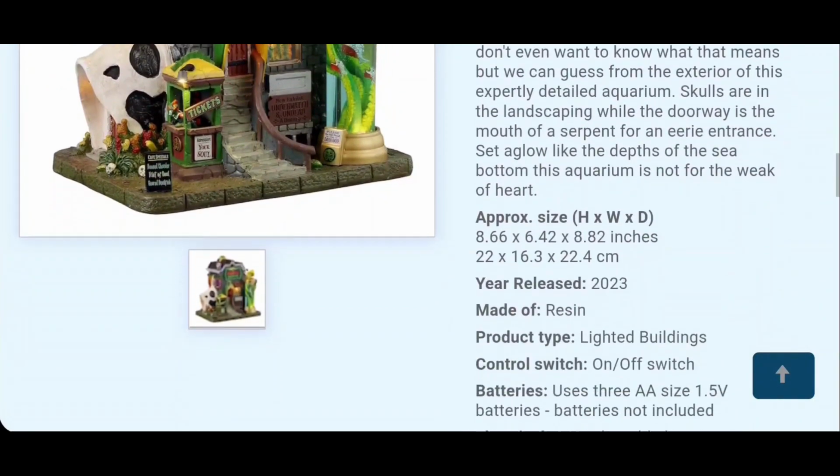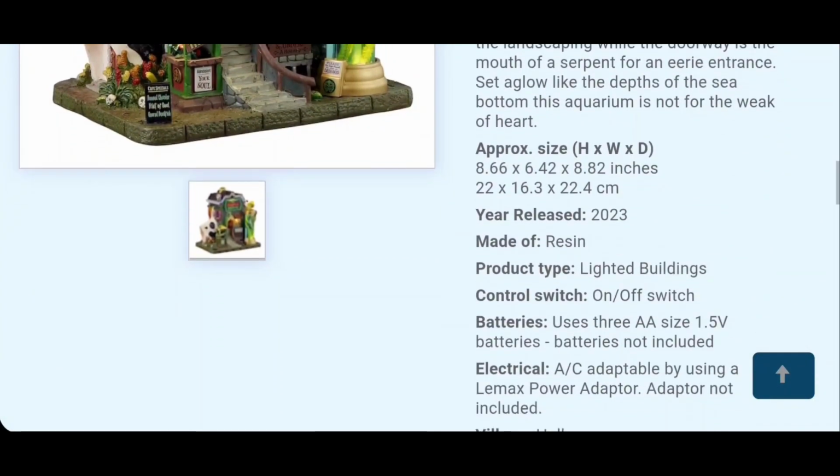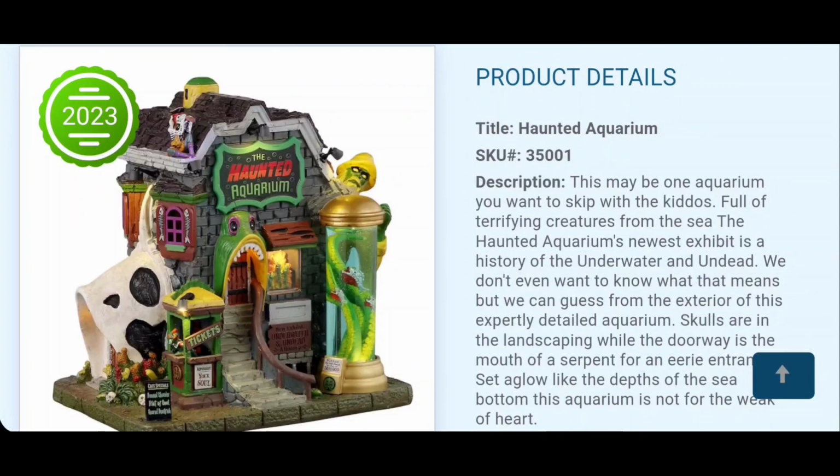Here's the description. It's made out of resin. It's part of the lighted buildings. Definitely one of my favorites, and I want to add this to my collection.